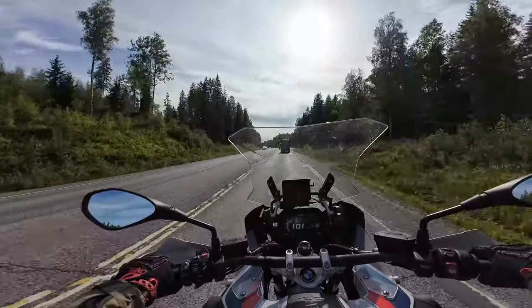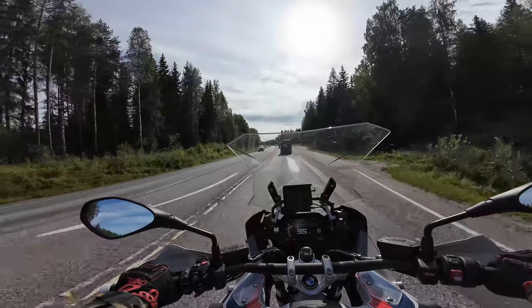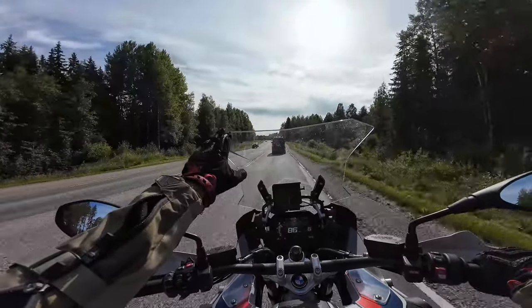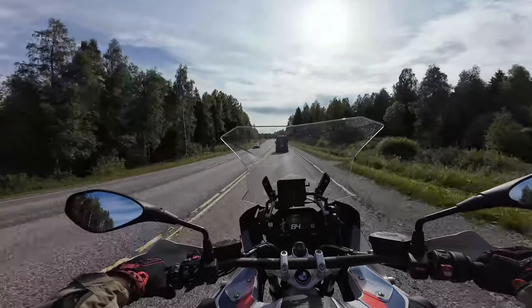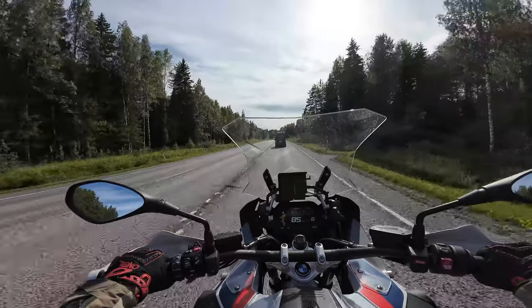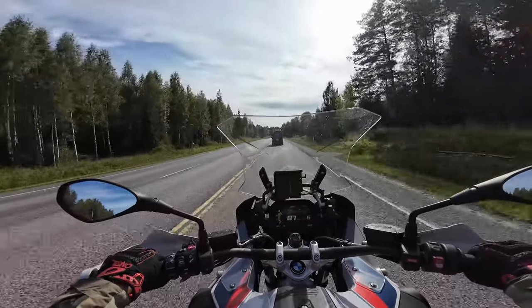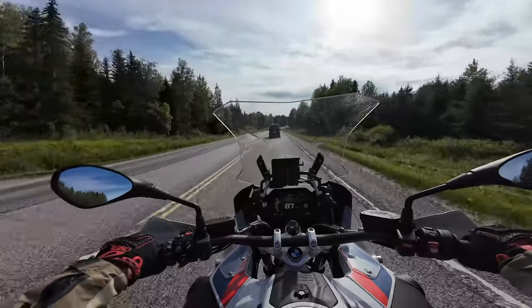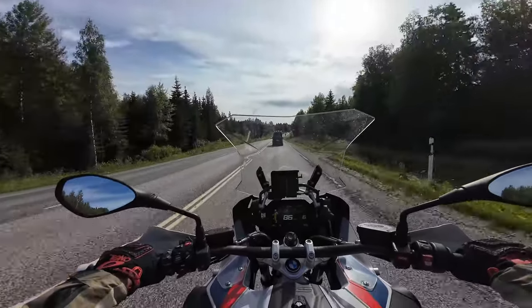I don't need earplugs riding this bike. It's so quiet because there's such good air resistance in this plexiglass. It doesn't really give my helmet any problems. So I barely hear the wind at all. And the bike is really quiet, so there's no need for earplugs with this bike.